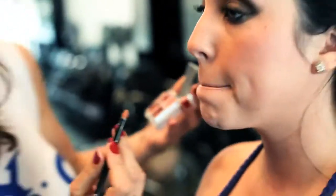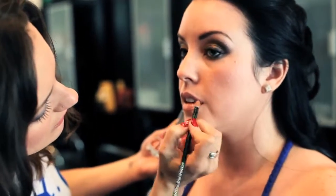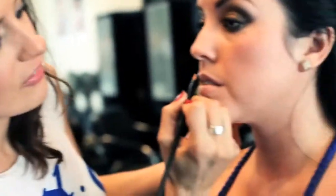Again, you just want to make sure it's blended. You want to stay between the lines, like we learned in kindergarten. Don't draw outside the lines, that's never good.